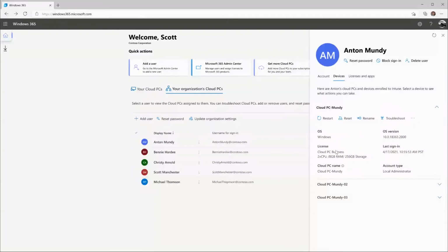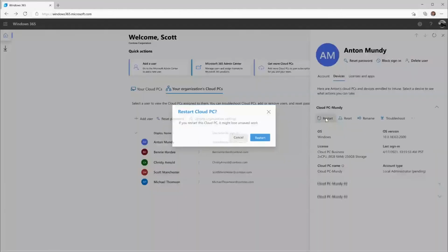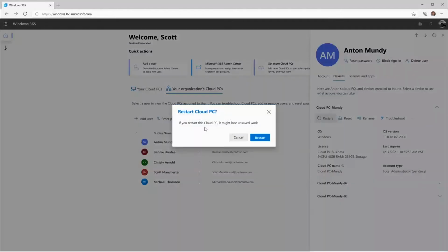Anton's telling me that he's having some problems with his machine. He's a relatively new user, though he knows that some of these tasks are already exposed. He's a little tentative in doing a restart. I've done some investigation, and indeed, I think Anton's got his machine in a bad state. So let's go ahead and restart it on his behalf. So of course, I'm going to get a warning because this is going to reboot just Anton's machine.